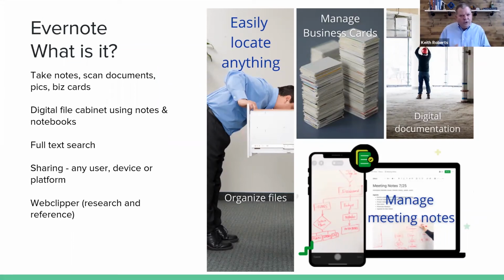And a lot of people don't even use notebooks because you can have so many notebooks that it creates a lot of information to sort through. And I'll give you an example of this, a great example of how this works.